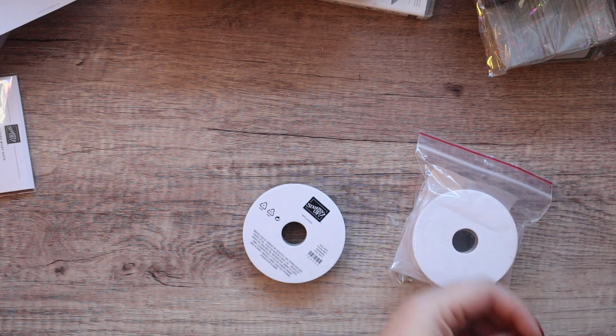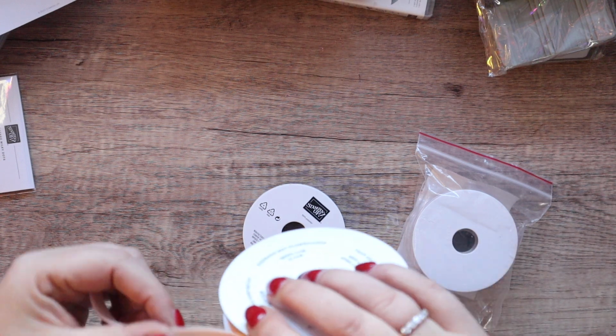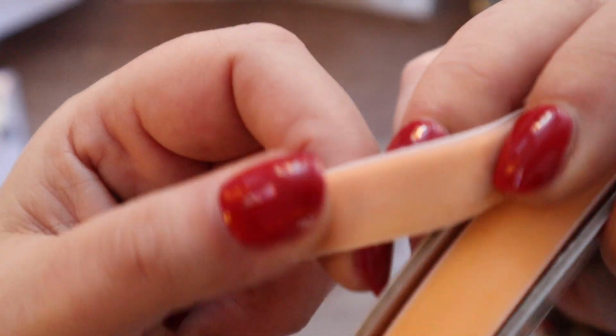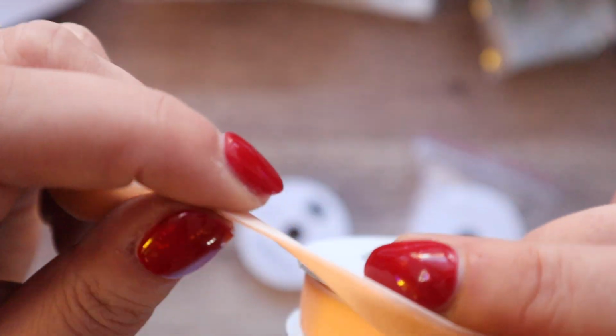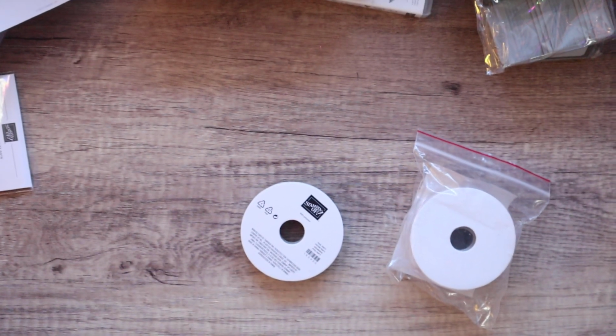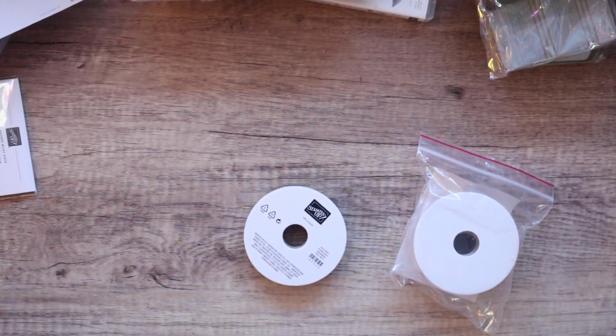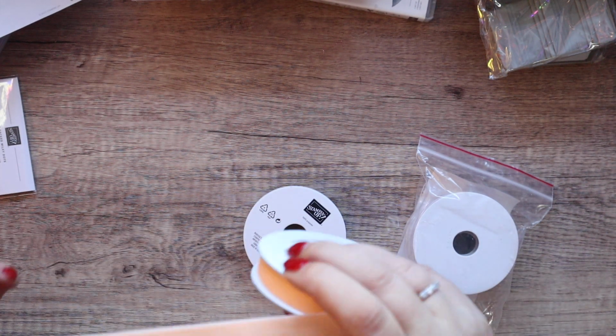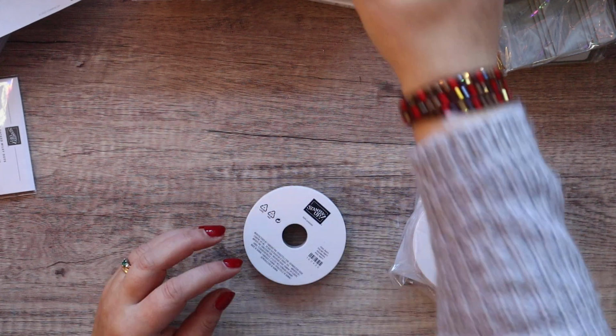So we've got Pale Papaya in this lovely velvety, what is it being called? It's called Faux Velvet Trim. And it's nice. It's quite thick. I don't know if you can hear it. Where's my microphone? Oh, somewhere completely different. Probably didn't hear me. Can you hear that? It's lovely. It's a nice tactile kind of ribbon.